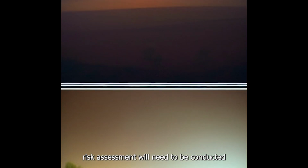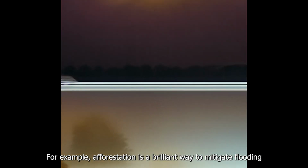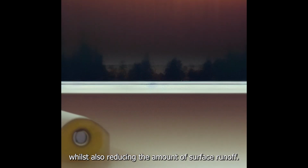The site should also not be susceptible to flooding. If in flood zone 2 or 3, a flood risk assessment will need to be conducted, and appropriate steps must be taken to mitigate the probability of flooding. For example, afforestation is a brilliant way to mitigate flooding, as it increases interception and storage of water, whilst also reducing the amount of surface runoff.